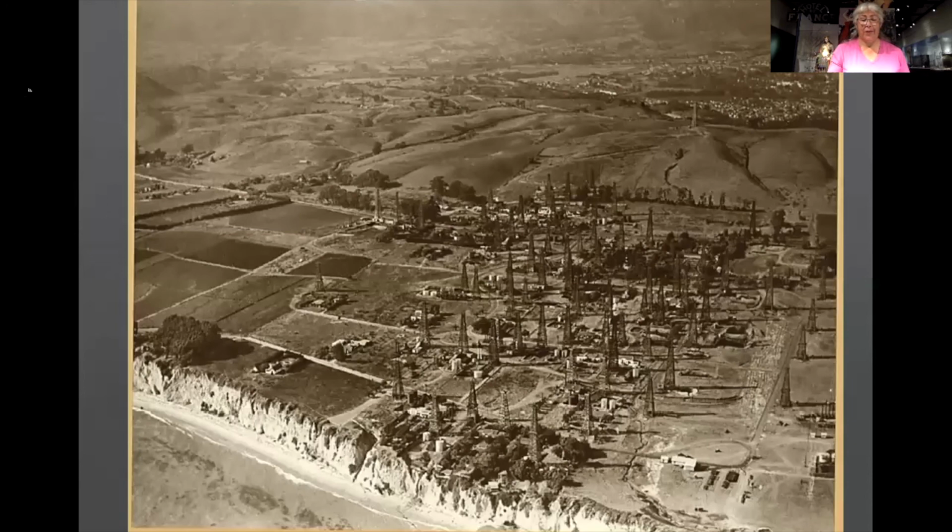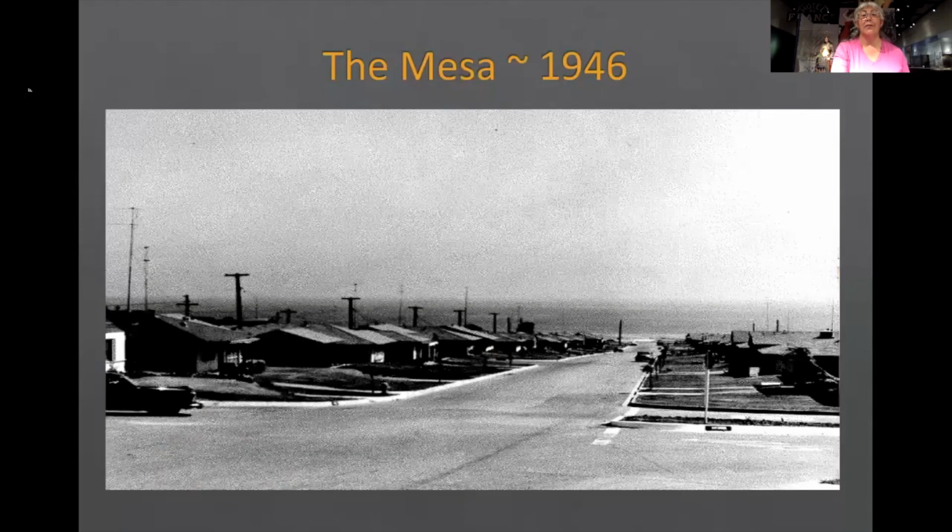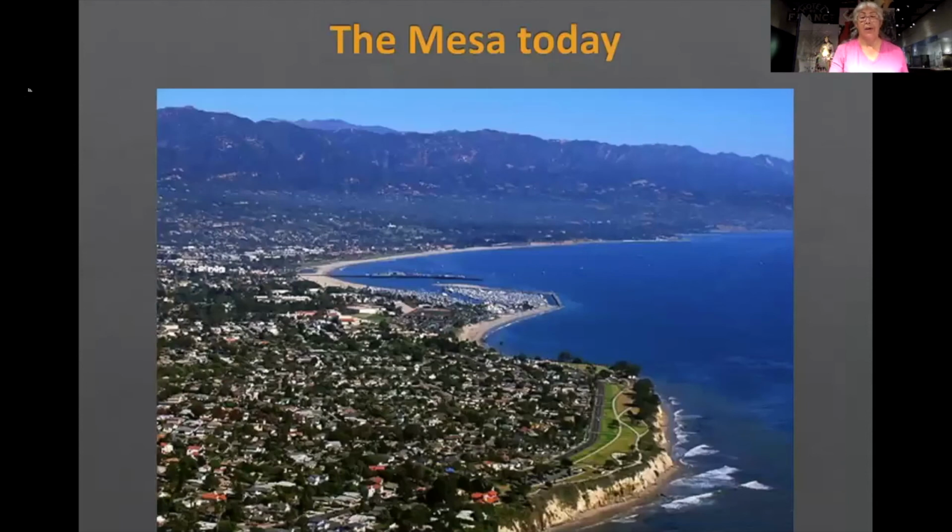So here's a picture of the Mesa Oil Fields. This is before World War II. A lot of oil derricks. However, this was destined to be housing for our soldiers that came back from the war. Here's what it looked like during 1946. They started to build housing for the soldiers on the Mesa there. And here's what the Mesa looks like today.